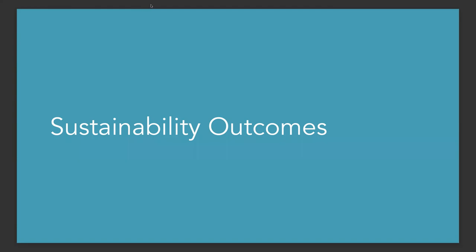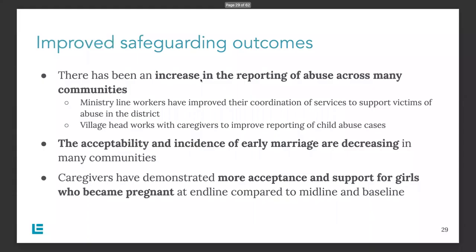Thank you, Arden. Hi, everyone. So I'm going to take us through the last section on the IGATE results around sustainability. Sustainability encapsulates a lot of different components of the qualitative data. There are three main levels of results. The first is at an individual level, which Arden's pretty much covered in the previous slide, so I won't go over that too much. And then we also look at sustainability from a community level and a systems level.